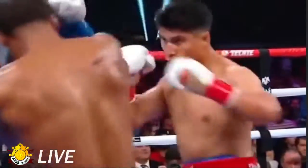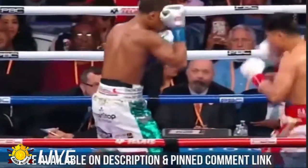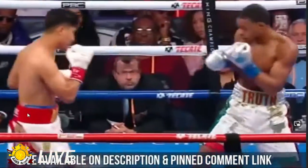Mikey's throwing that left hook, and it's coming around pretty good on Spence, but it's not hitting him yet. No, neither one of these guys. That was a good little body shot by Garcia. So he's starting to figure him out.